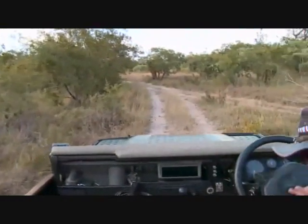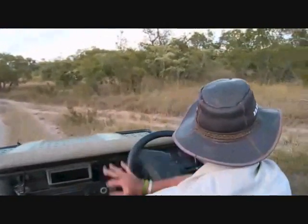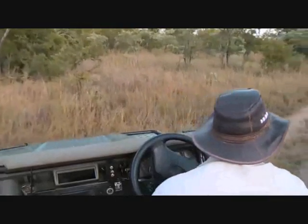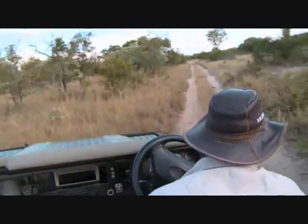Loop around again because they are heading into an even bigger or better clearing where we should get some more great shots of them.